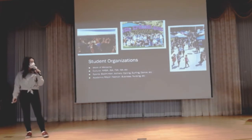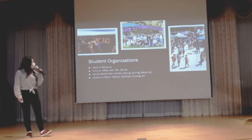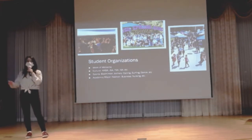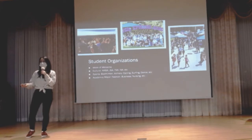If you're interested in sports, again, we have a wide variety that you may be interested in, like badminton, archery, cycling, surfing, dance, and not just one dance club, but we have many types of dance, like ballroom or salsa. We also have academic and major clubs, such as fashion, business, nursing, even engineering, if you guys are interested in that. And you don't have to be a part of this major to join. Many of these clubs will accept you regardless of what your major is.